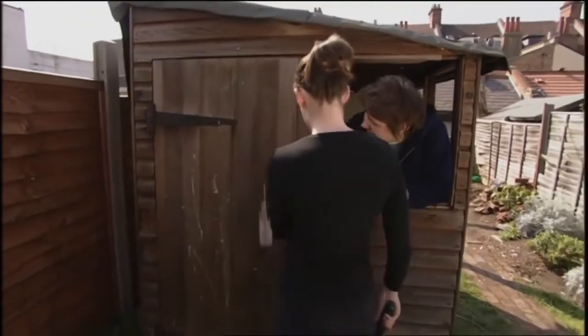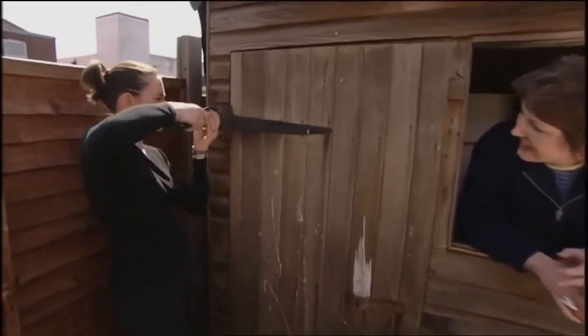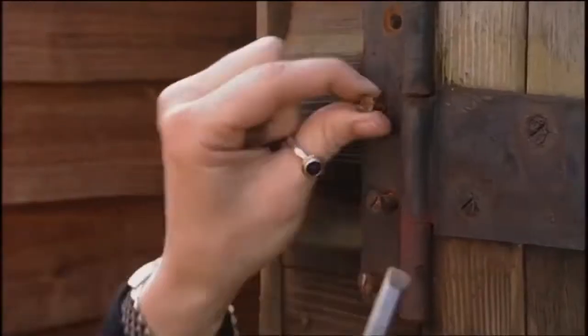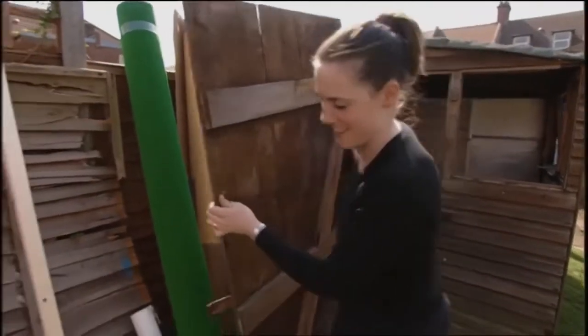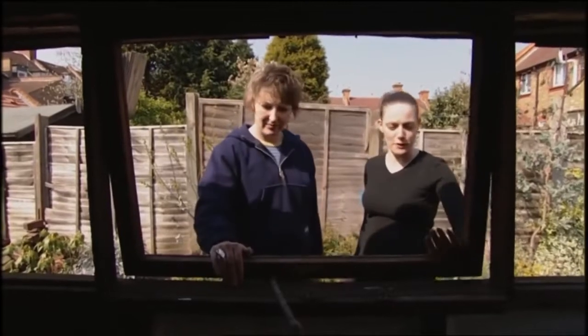Do you know what? I reckon we should get this door off. Okay. So get unscrewing. What we want to do is to move the door to what will now be the front of the shed. Off she comes. And out she comes. We need a bit of carpentry action going on here, don't we? Yeah. How on earth are we going to do that?